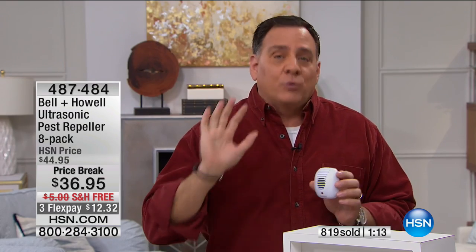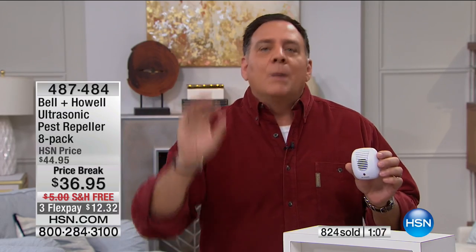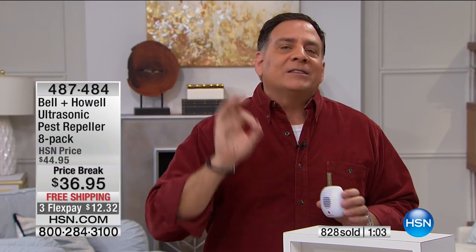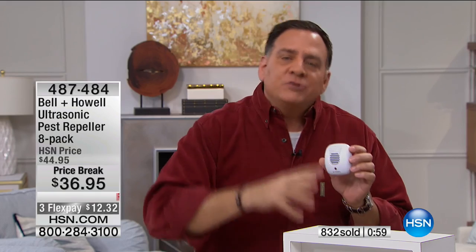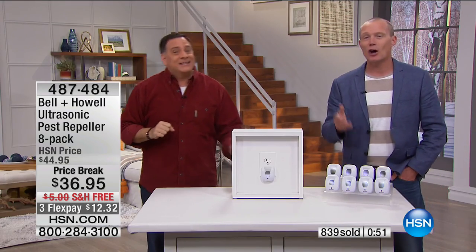In my house, I have a great room that's kind of like a living room, dining room, TV room. It's just a big open floor plan. I got one in that whole area, but it's in an outlet that is just wide open to the whole room. That's what you want to try to achieve, is put these in a spot where they're not behind your bed, they're not behind a chair or a dresser, lots of open space, so the sound waves can do their job. They can get out there, get rid of the pests. You don't want them in your place.